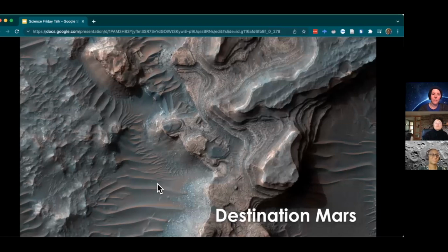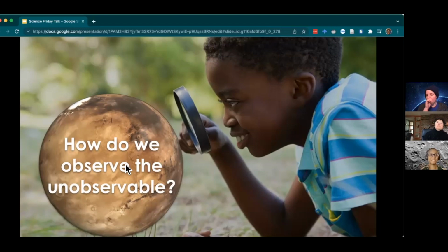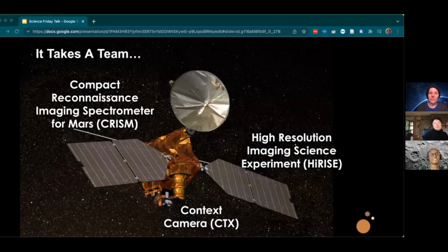This importance of sight is just how I like to connect what I do to how everyday people function in the world around them. It's important for us to look at the unobservable, because it can tell us a lot more than what we can see. There's more than meets the eye. Well, you can actually use that philosophy with the surface of Mars. So how do we observe the unobservable? Well, it actually takes a team. What you guys are looking at now is a picture of the Mars Reconnaissance Orbiter.